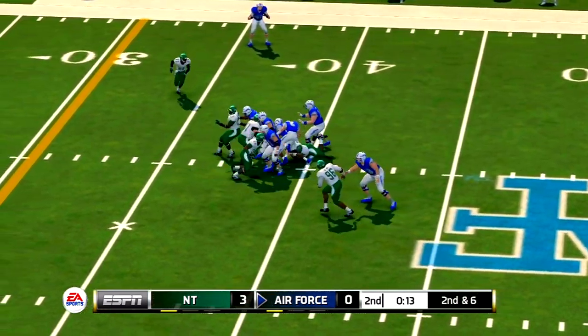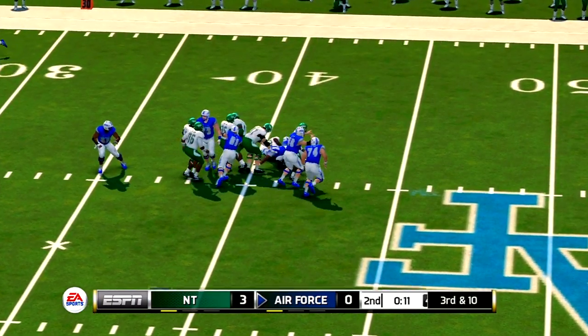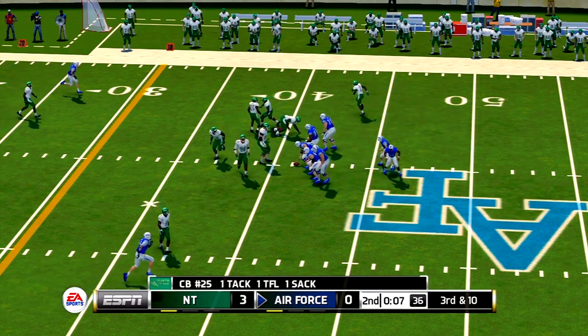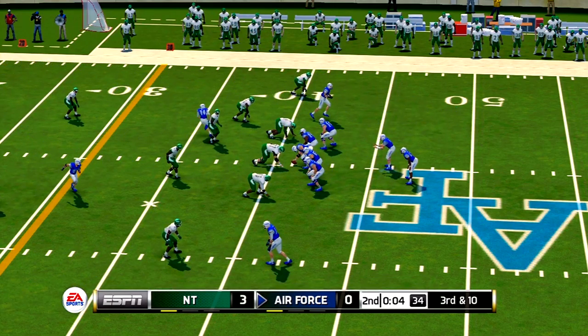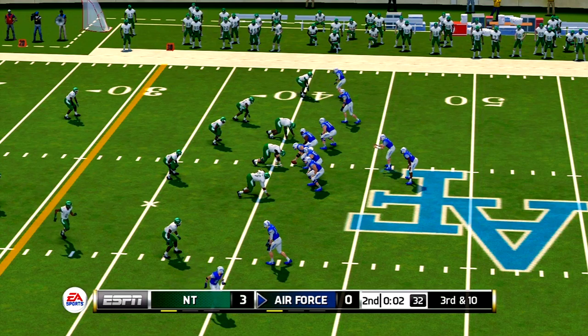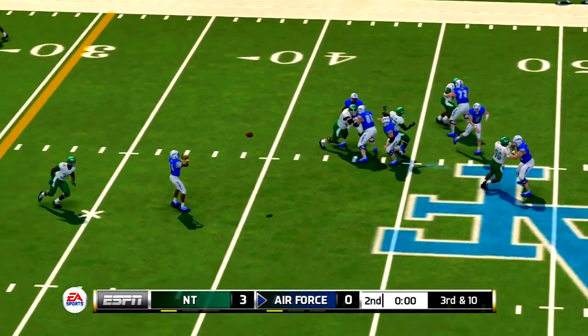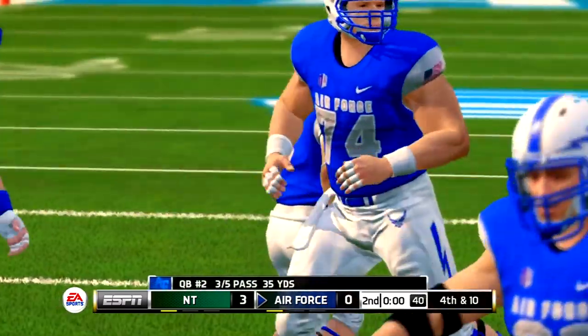Now he tries to buy some time. Bounces off the would-be tackler. They'll make the sack. 200 yards. Quick pass, man open, and he dropped it.